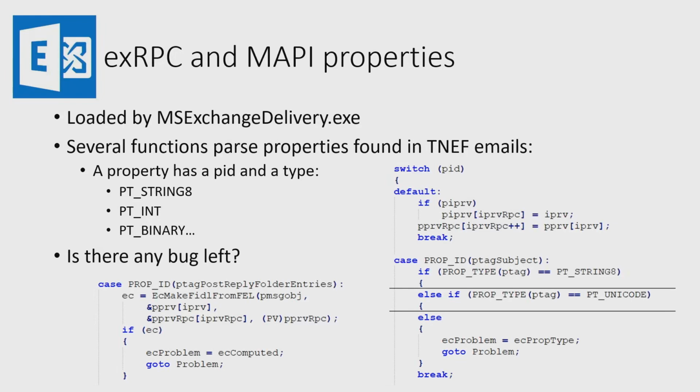When I started to reverse that code, I quickly noticed that there were a couple of functions that were parsing TNEF properties. So I was like, yeah, this is exactly what I'm looking for. And then you start to realize how the code is formatted. Basically they are doing checks on the properties.